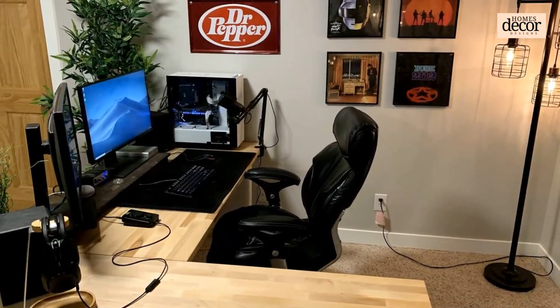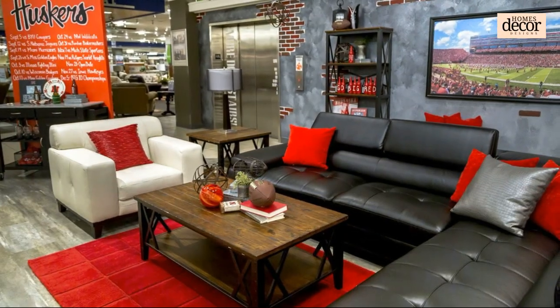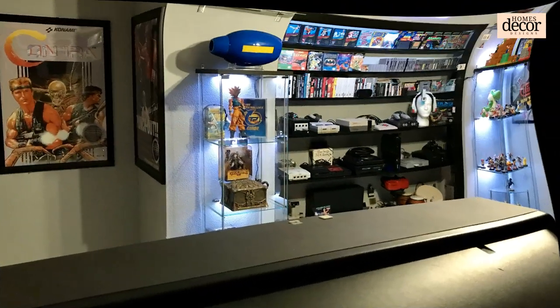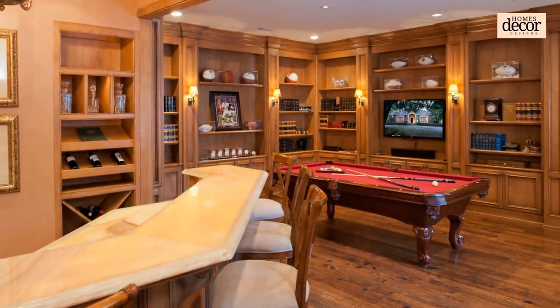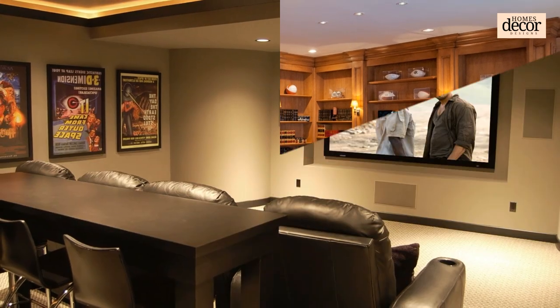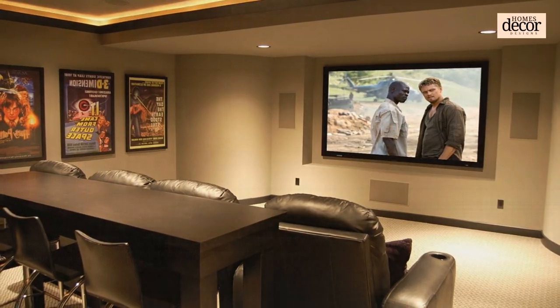Designing the perfect man cave room requires careful consideration of several key elements, including design, size, seating, lighting, decor, and intended use. By following these tips and incorporating your own personal style, you can create a space that is truly your own. So go ahead and start planning your man cave today. Your perfect space is waiting for you.